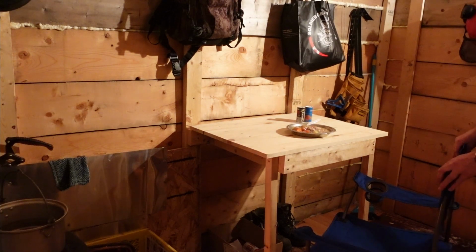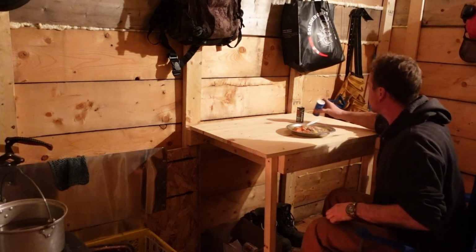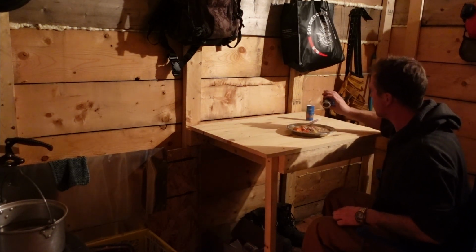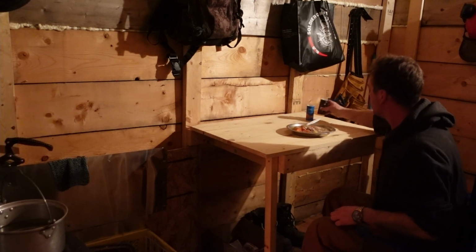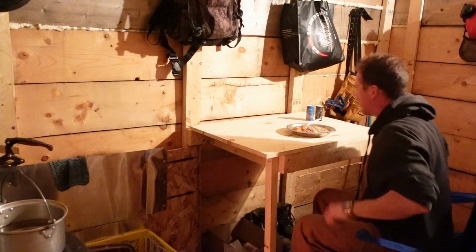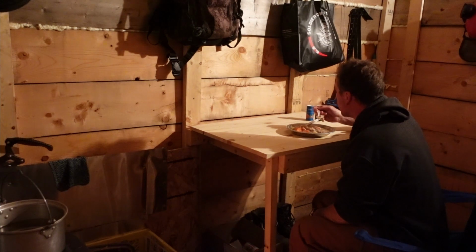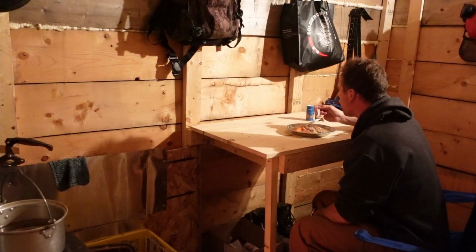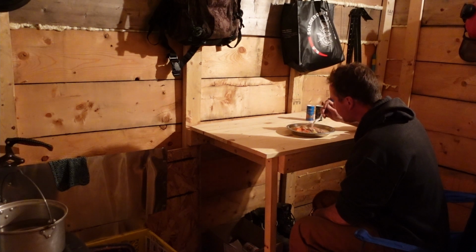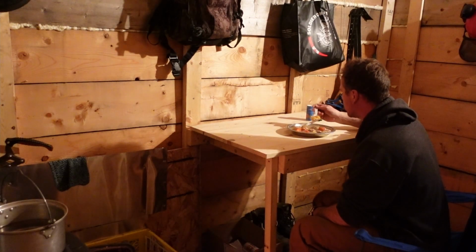Now we get to try out the new table. This chair here is a little short. So when I get a proper sized chair out here, it should be at the right height. Right now I feel like I'm sitting in a kid's chair. I'll have to make it work tonight. I need a booster seat. Really notice those bell peppers. It's so sweet.